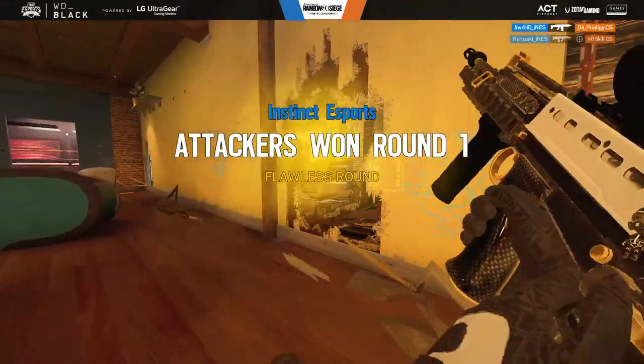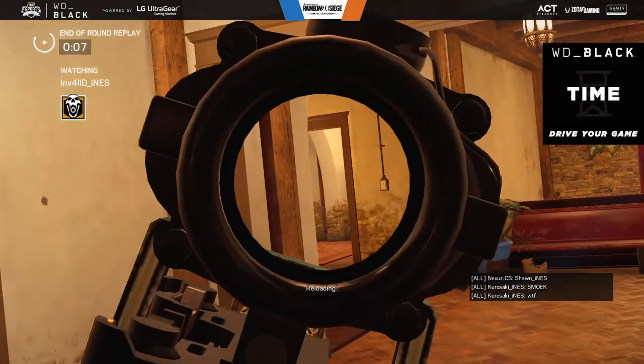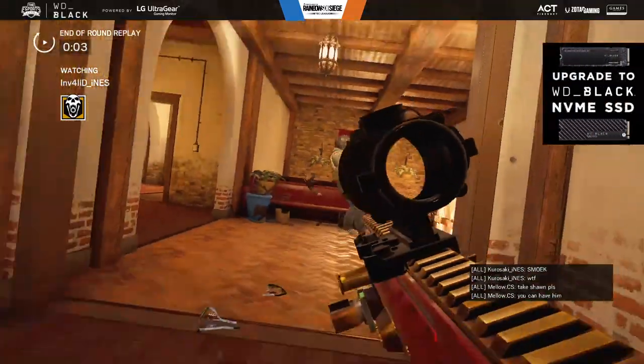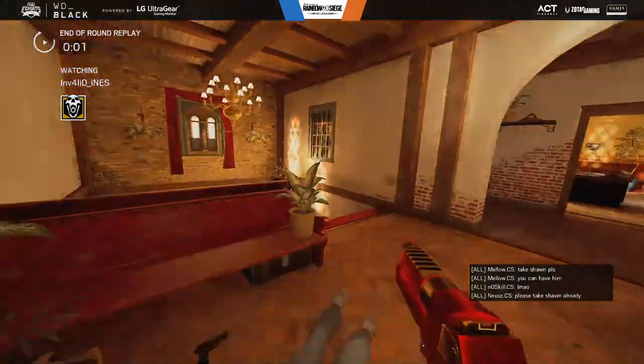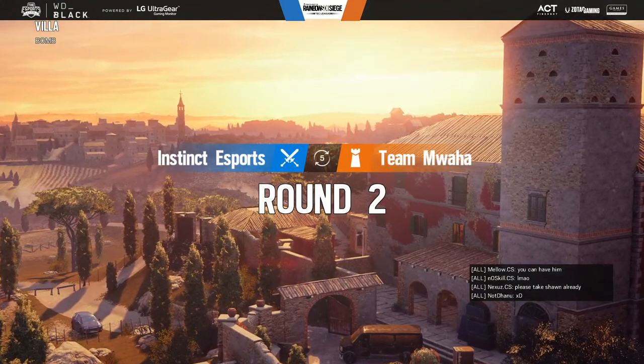What is happening? The Sledge just comes in and rocks the side of Team Waha completely. And Invalid will be the one to shut down the Jaeger, taking away the ace from the Sledge.